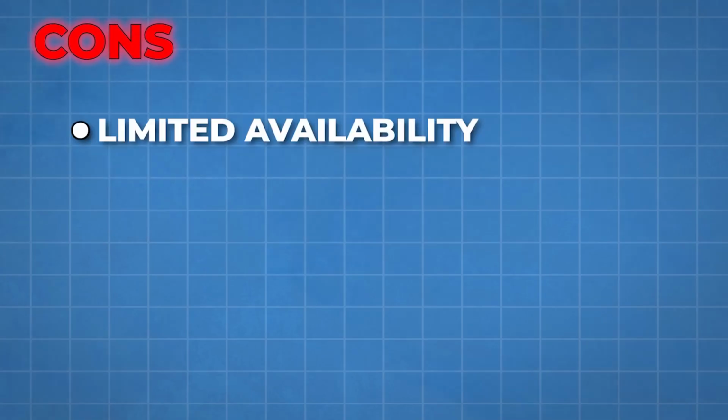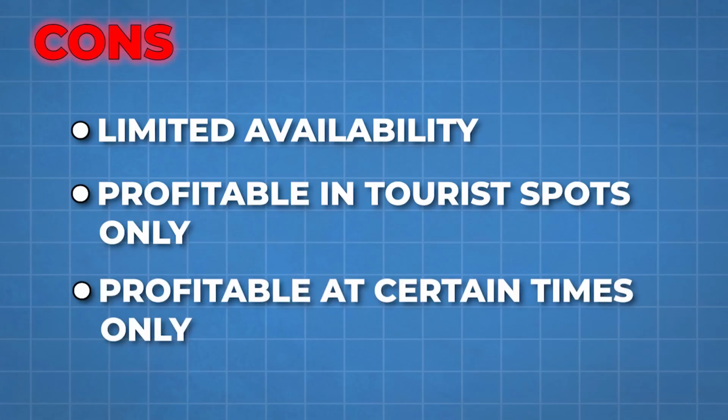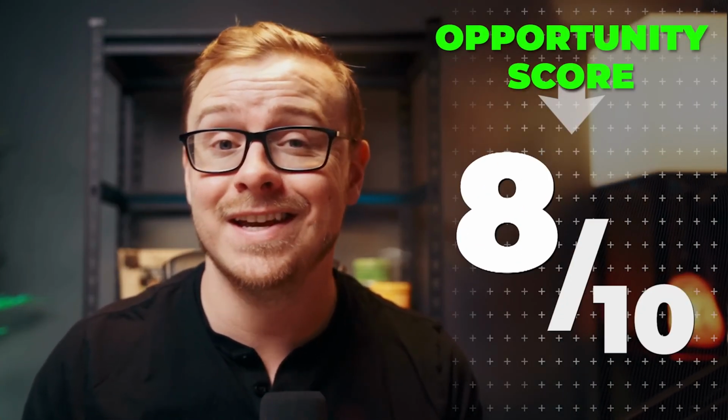Some of the cons here are it's not going to be available everywhere. It's also going to be much more profitable if you live in an area that has a lot of tourists. And it's typically going to be better at certain times of the day. But overall, I'm gonna give this one an 8 out of 10 opportunity score.